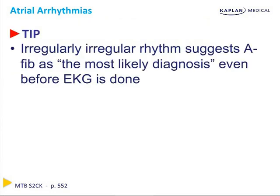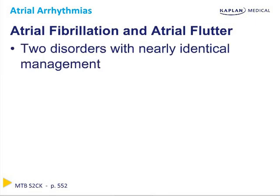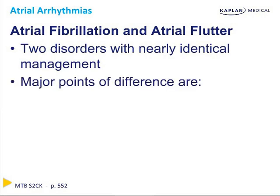When reading the vignette, if you come across an irregularly irregular rhythm, this suggests AFib as the most likely diagnosis even before the EKG is done. This is because AFib is the most common arrhythmia in the United States. Atrial fibrillation and atrial flutter are two disorders with nearly identical management. So how do they differ?